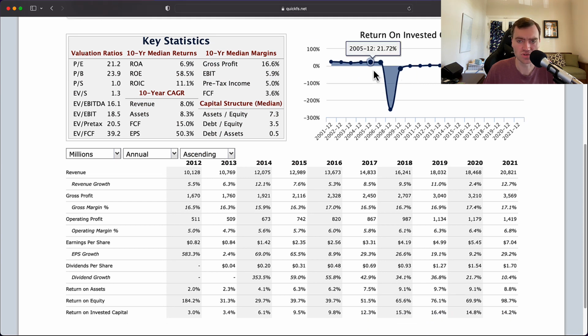Return on invested capital. So it's interesting. This graph is actually really hard to read due to what happened here in 2008. But it looks over the last 20 years, they have been profitable for 17 of the last 20 years. Now, I really like to see 19 or 20. One year of losses or no year of losses is ideal.